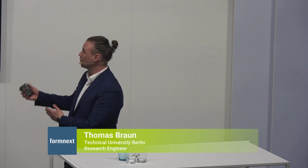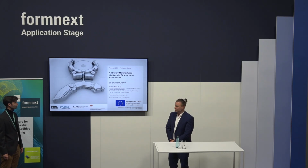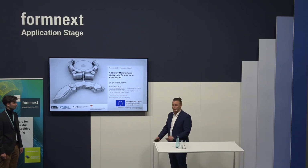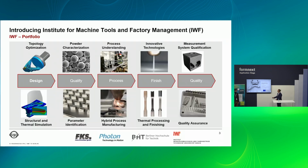So, welcome to our presentation. I am very pleased to present to you some results of our common research project regarding additively manufactured lightweight structures for train applications. My name is Thomas Braun. I'm a research scientist at the Institute of Machine Tools and Factory Management, and to my right-hand side is Alexander Schwandt from FKS Maschinenbau GmbH.